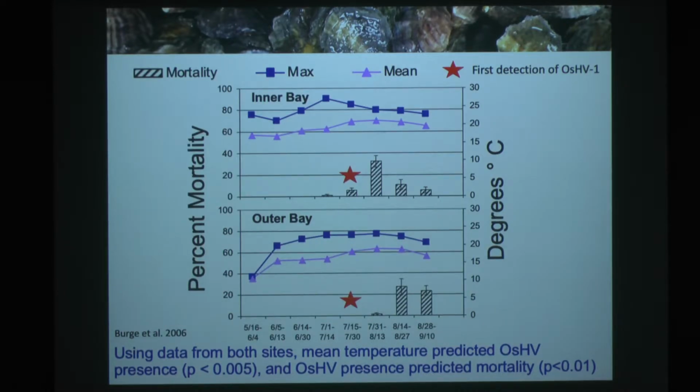So what does this look like in the environment? I'm just showing you an example from my own work, but this is a depiction of what happens in a lot of areas where there is OSHV1. On the x-axis are two-week intervals between surveys of our oyster mortality. On the left y-axis is percent mortality, which are these hatched bars, and degrees Celsius are on the right y-axis. What we found in this particular year is that following the high mean temperatures of the year, which I realize is nothing since we're in Florida, and the maximum temperatures, we first detected this virus. No virus had been detected before mid-July.